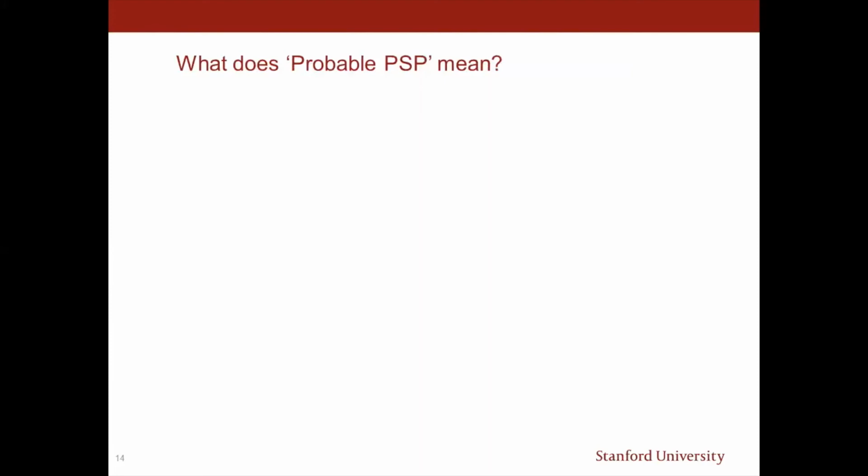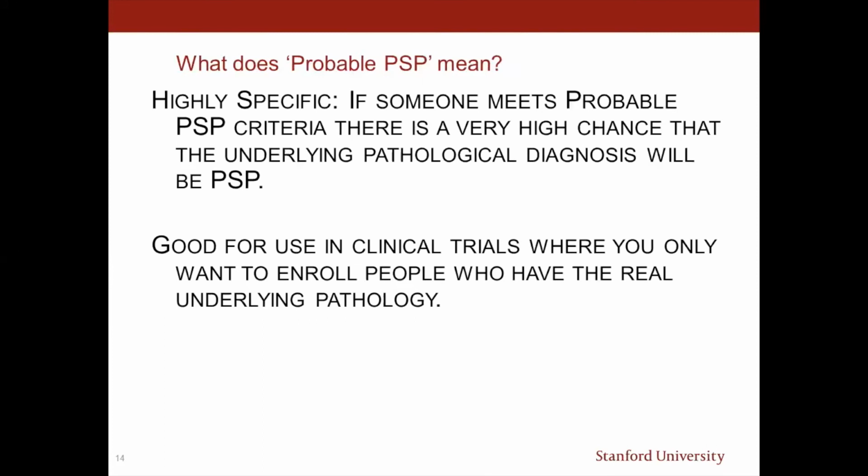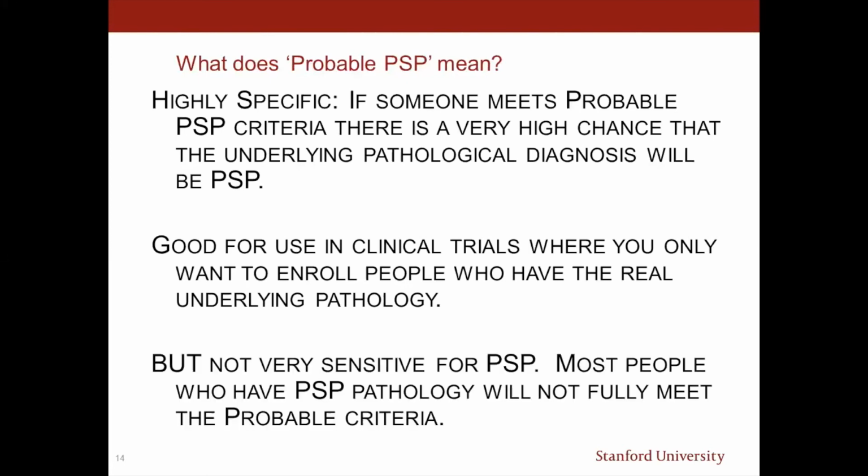What this distinction means is that it's highly specific. If somebody meets the criteria for probable PSP, there's a very, very high chance that the underlying pathological diagnosis will be PSP. So these are the people we're the most certain about. Unfortunately, this is good for clinical trials where you only want to enroll people who have the real underlying pathology, but it is not very sensitive. And if you actually apply the probable diagnosis to most people with the clinical diagnosis of PSP, most people who have the final PSP pathology do not fully meet the probable criteria. So this means that if you don't have probable PSP based on criteria, there's still a really, really good chance that you have PSP, and that's really important to understand.